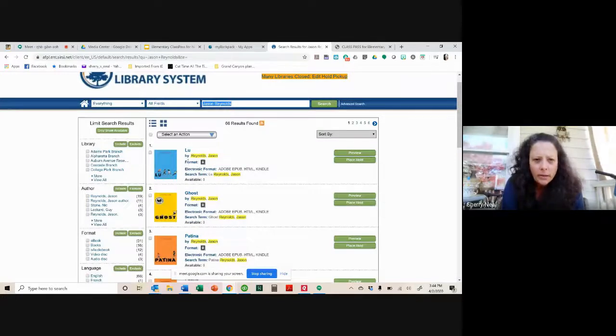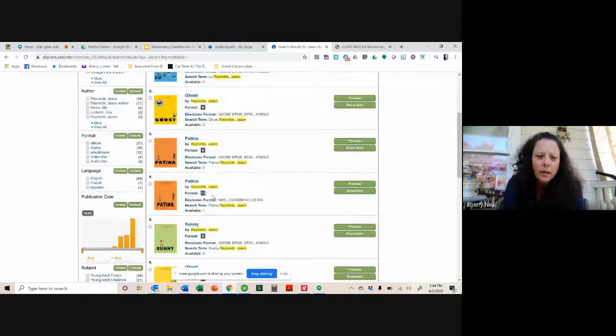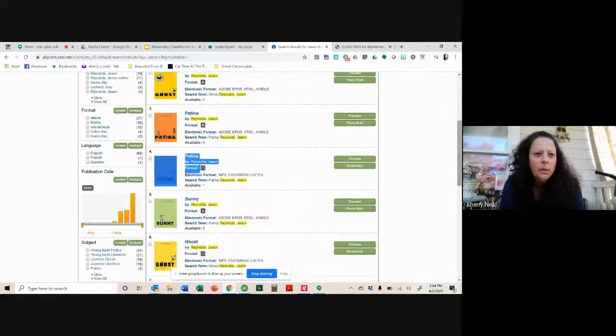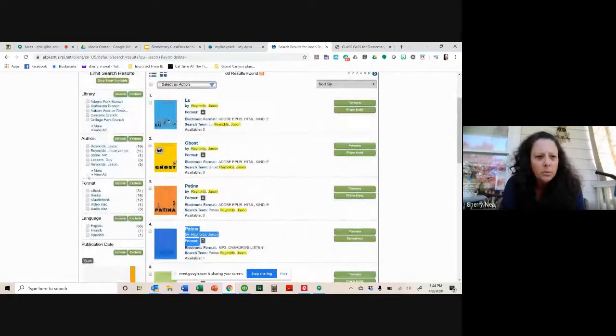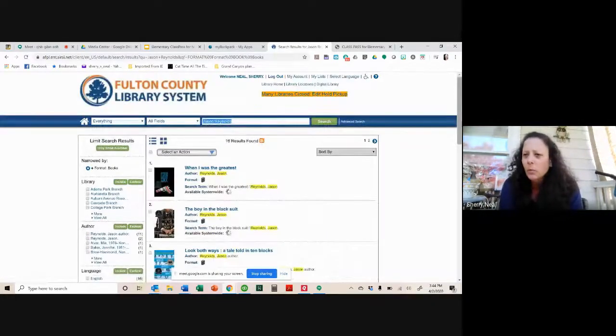If you notice, you can look at format. So right here, this book, this is a download. It's an ebook. It looks like the first few are ebooks. Here's one that's got little headphones and the symbol. So that's an audio book. But if I want to find books, I'll just come over here to format. I'll click book and include. And I can find the book that I want.